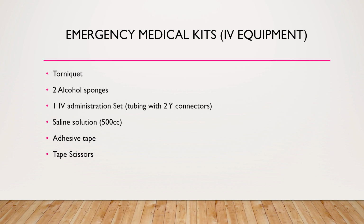Then they have basically IV starting supplies. You have a tourniquet and two alcohol swabs. They have a kit, but they don't specify what is in it, so it depends on which airline buys it from whom. They just say there needs to be tubing with two Y connectors. They only have 500 cc's of saline. Then they have tape and scissors.